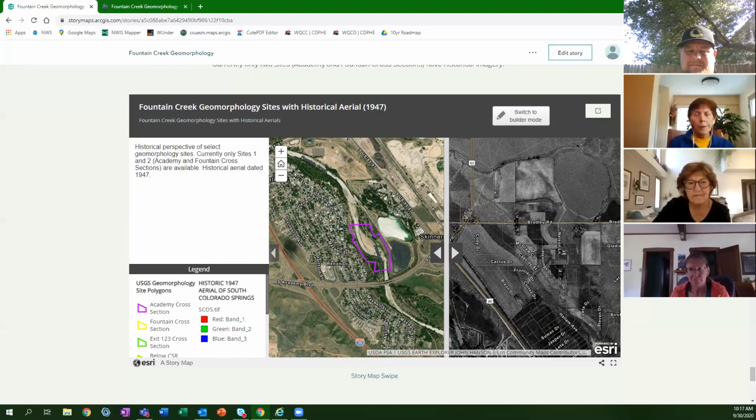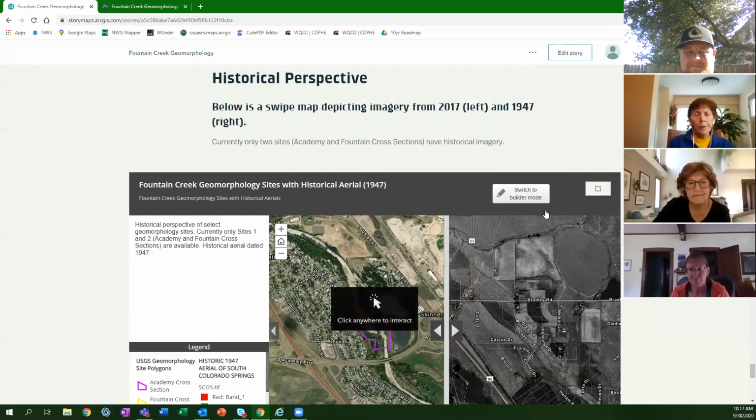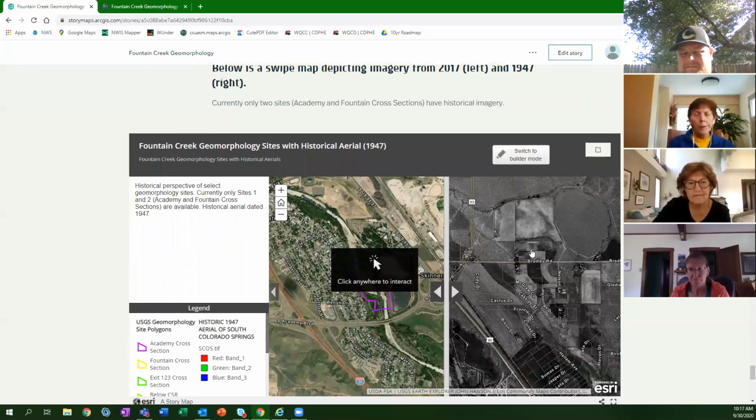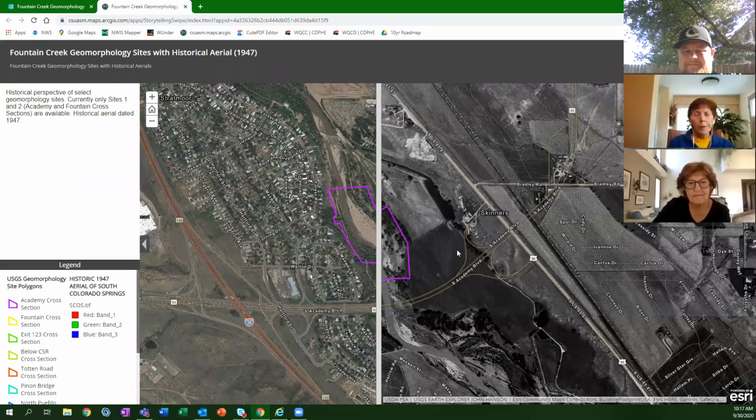And it's looking at our modern day system, which the left map is from 2017 and the right is from 1947, and seeing the difference between the two. So can you guys still see this okay? There's a black and white map and a color map. Awesome. So this is where I have to set a time limit because I could spend hours and hours doing this. It's a swiper.